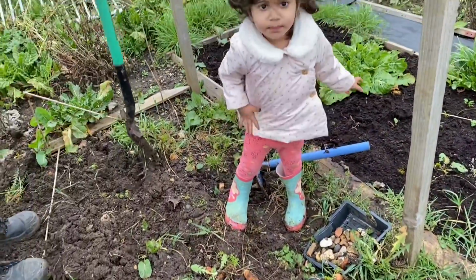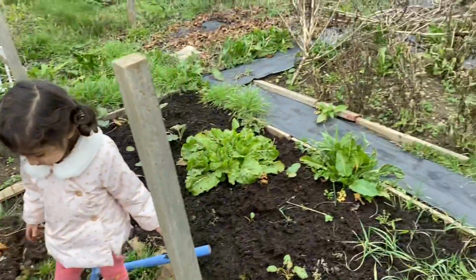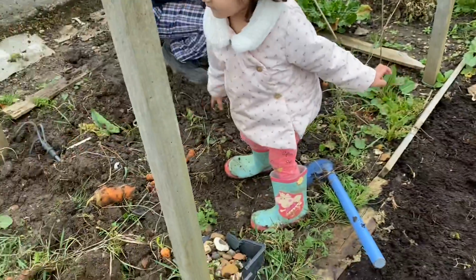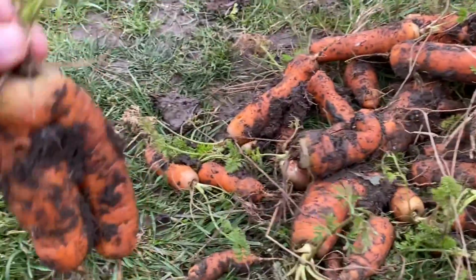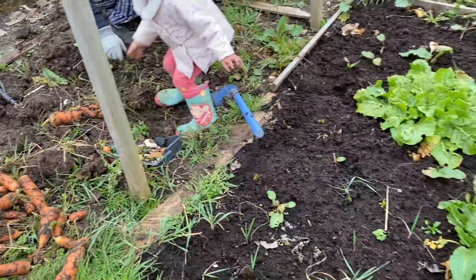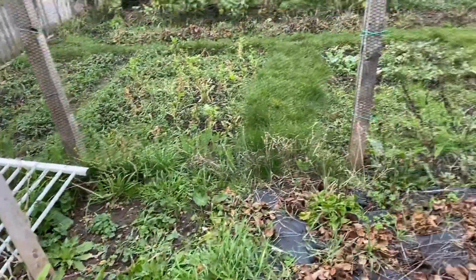We sowed the carrots back in March. Last March, we harvested as and when we needed, and in the same space, wherever there was, we sowed carrots again. And we've harvested 2 or 3 times before, and I think this will be the last harvest from this section. So the plot looks very scruffy and weedy.